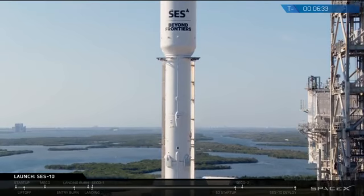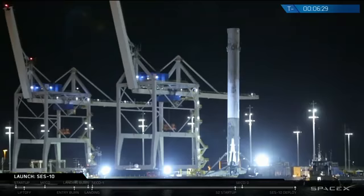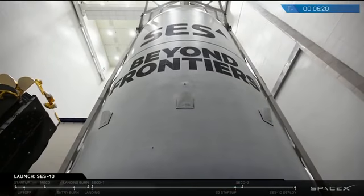SpaceX and SES have a long and successful relationship. They did not hesitate. They knew a previously flown booster was available, and they kind of snatched it up. So I think it says a lot about SES as a company. This will be written up. This is a historic event.